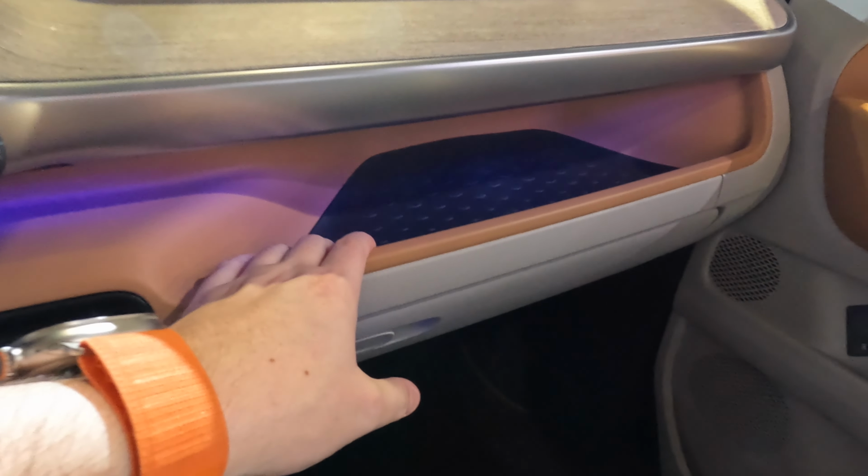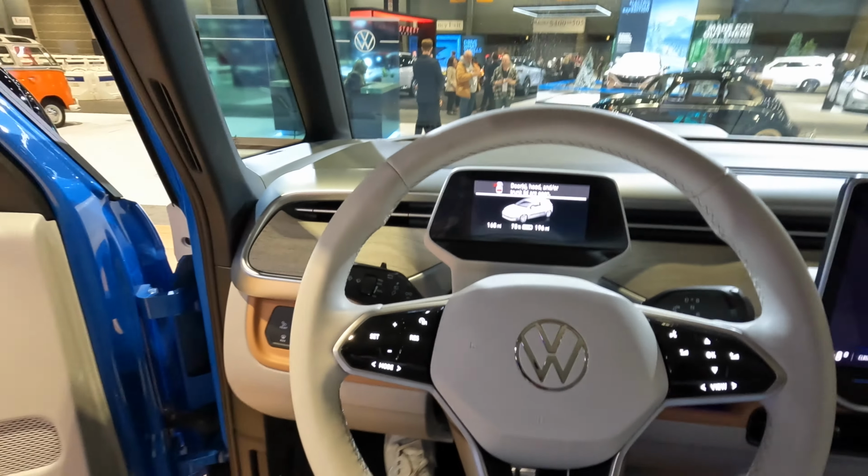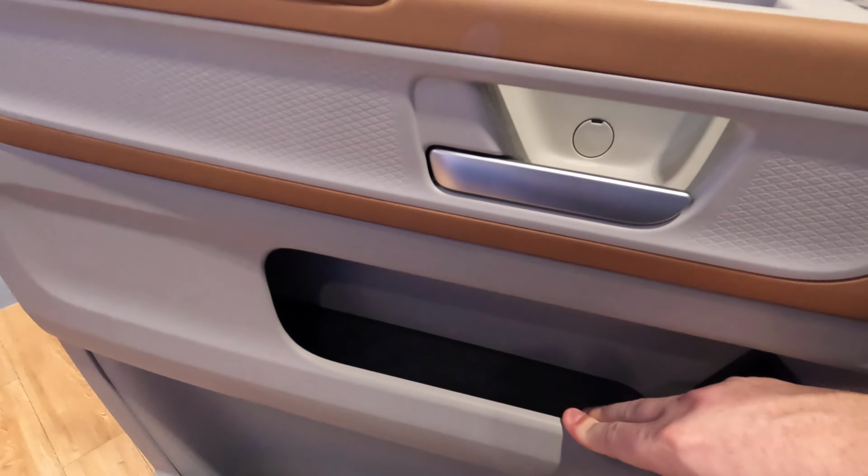Also, love this little shelf right here. Perfect for like a passenger phone. Also, when we come around and take a look at the door, we see there's a place for a water bottle down here and a wallet right here.